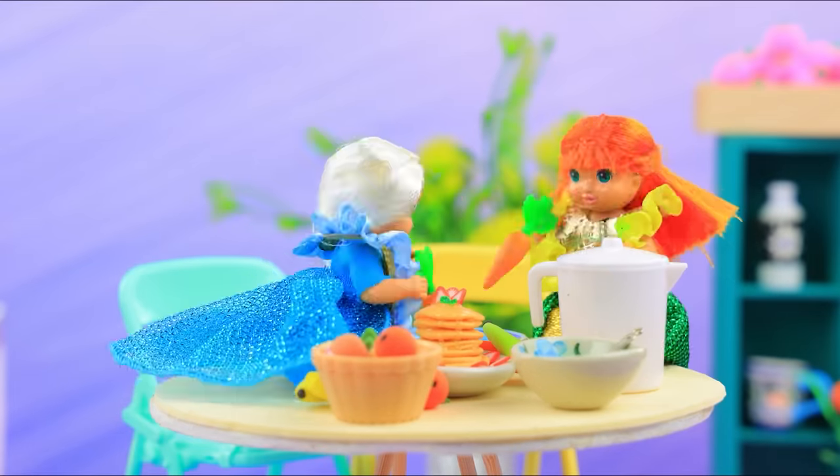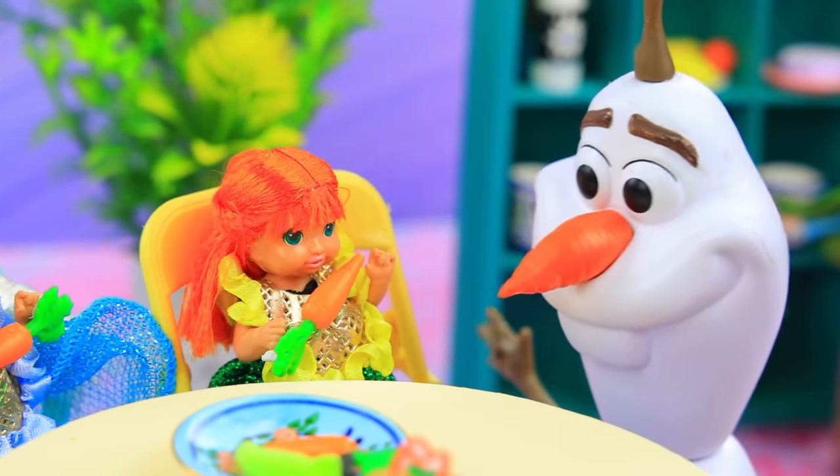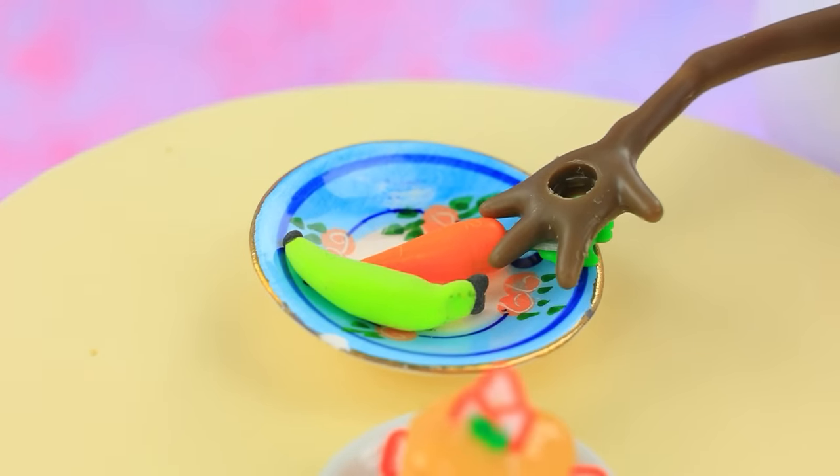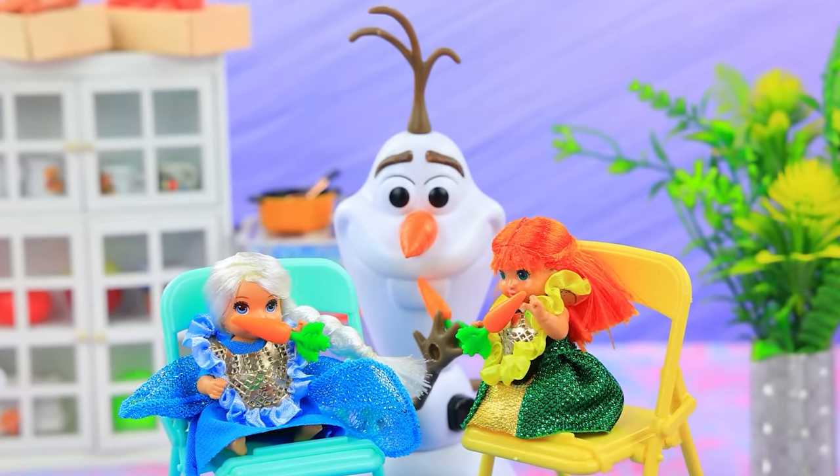The kids managed to find tastier food. So you like carrots? Our tastes match. I'll keep you company. The family eats vegetables. It's not worse than oatmeal.